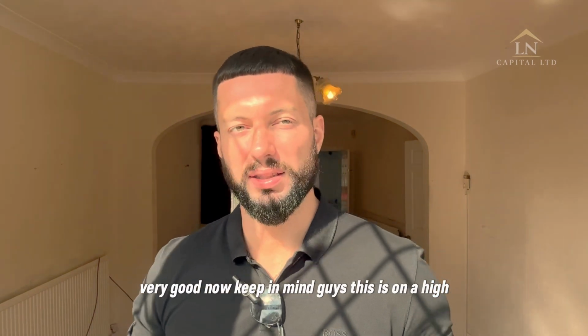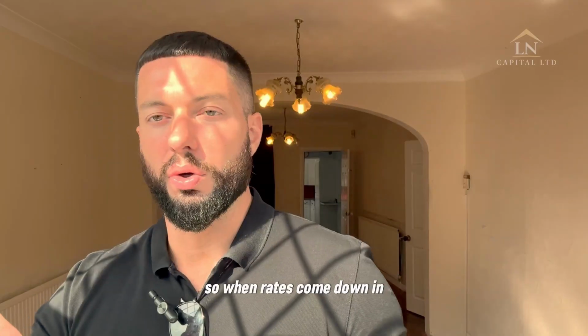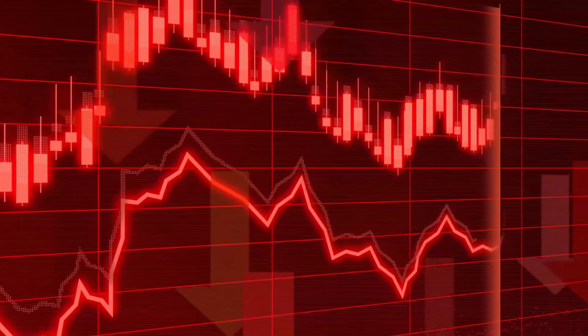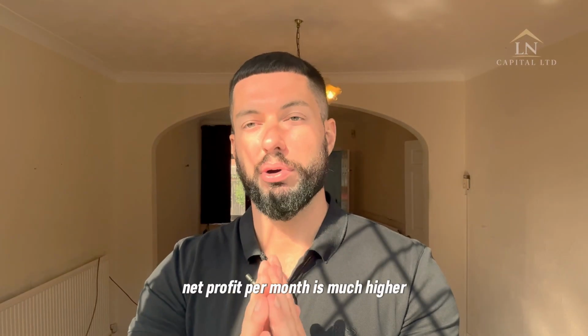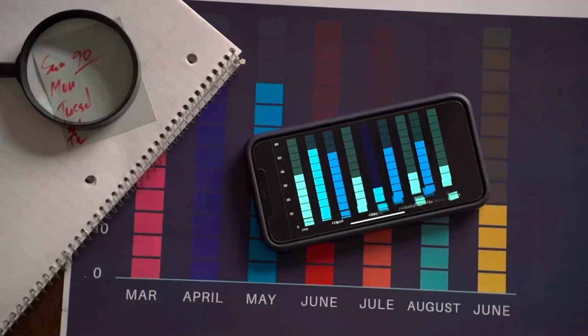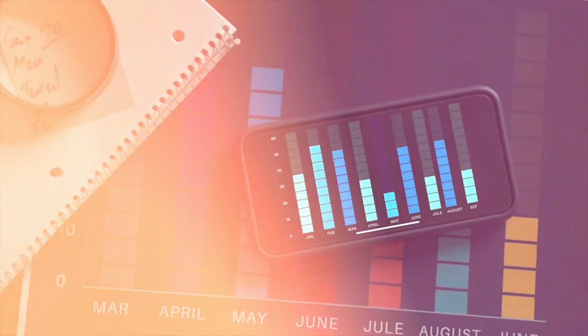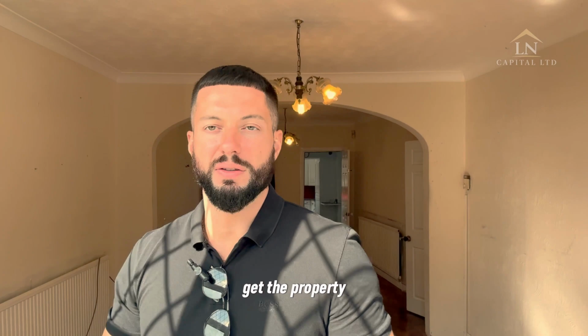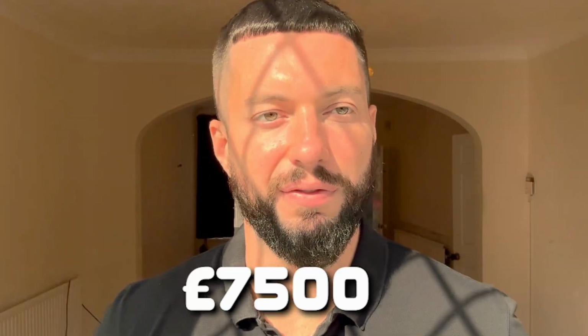Now, keep in mind, guys, this is on a high interest rate. So when rates come down in the future, our monthly payment could potentially halve, meaning the net profit per month is much higher, meaning my business partner's return on investment is much, much higher. So that's one thing to keep in mind. But guys, if we do get the property valued at £320,000, then we'd only be leaving in £7,500 in the deal. So very minimal left in.